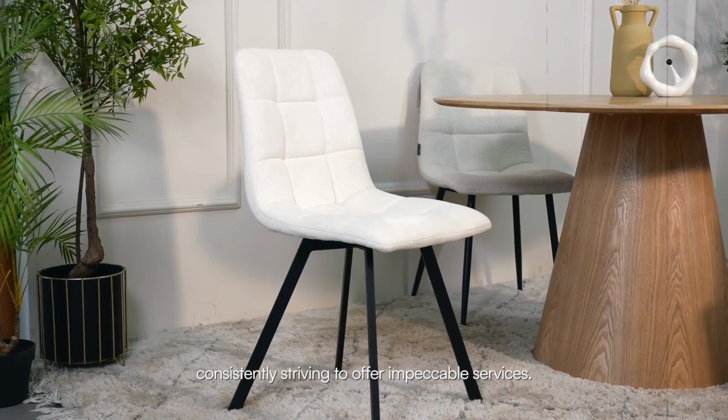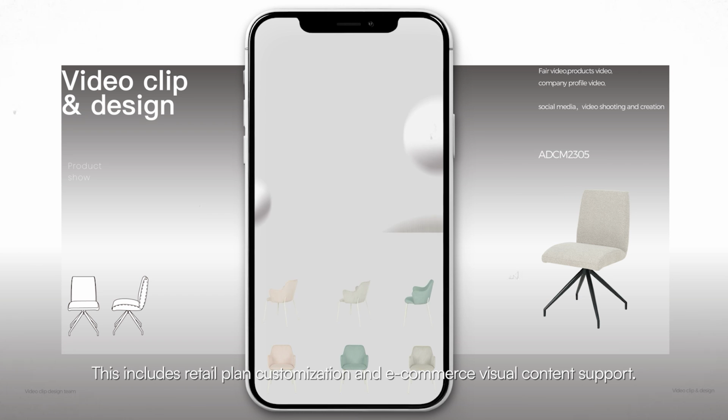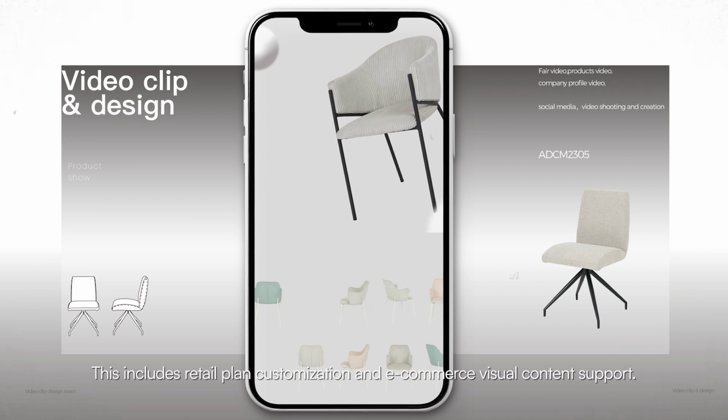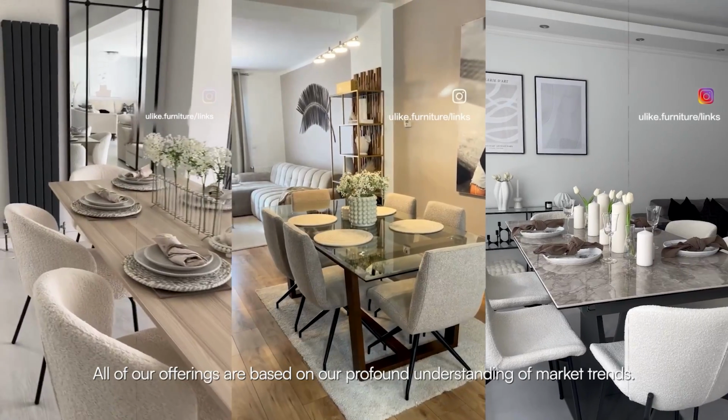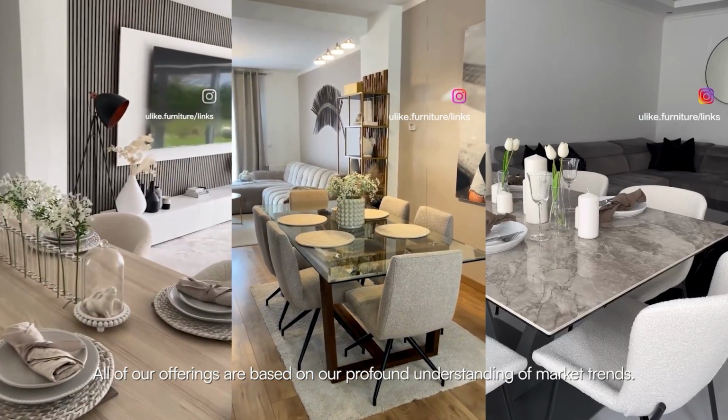offer impeccable services. This includes retail plan customization and e-commerce visual content support. All of our offerings are based on our profound understanding of market trends.